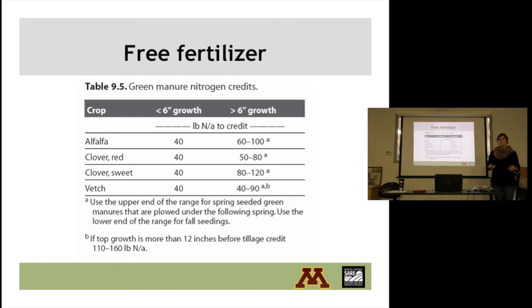That make sense? How long does it take to grow up to 6 inches? Depends on the plant. We'll get to that.